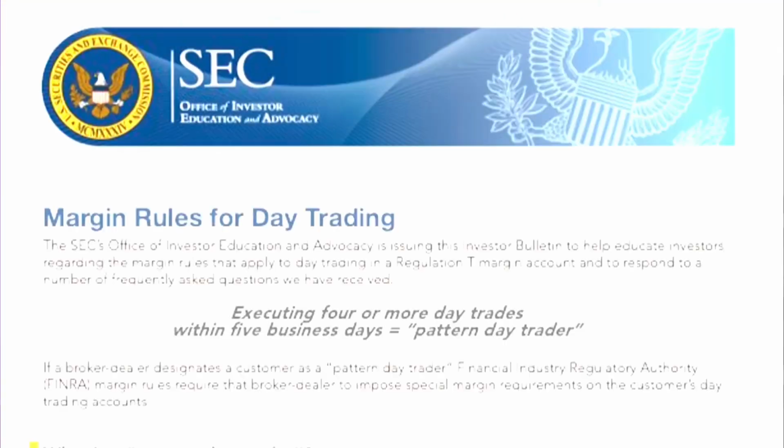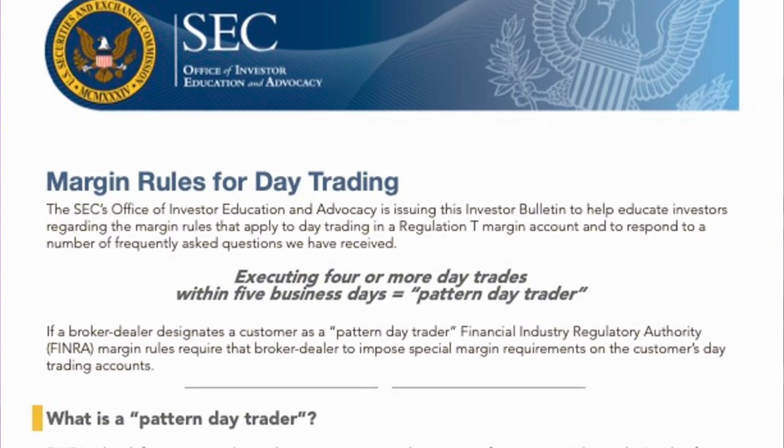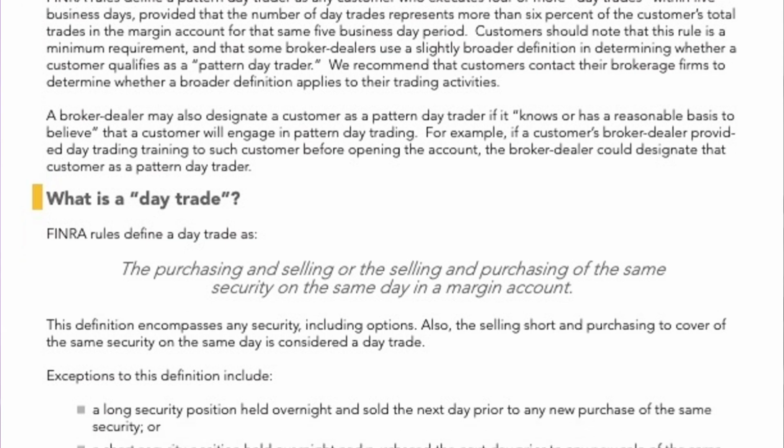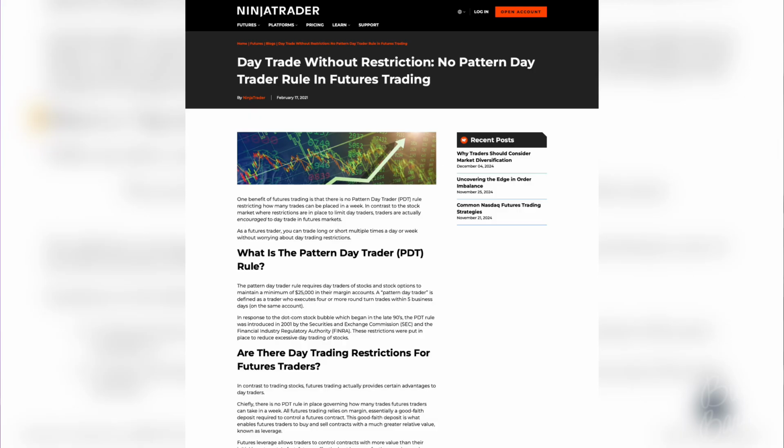So let me tell you the details of how I use a small futures account, and keep in mind that this is scalable. The SEC needs you to have $25K in funds to day trade stocks and their options, but not when you're trading futures contracts.